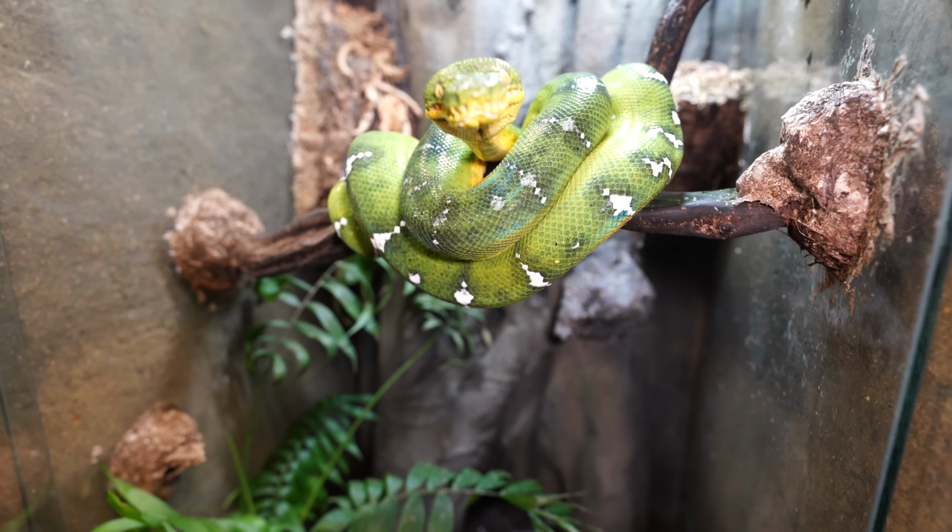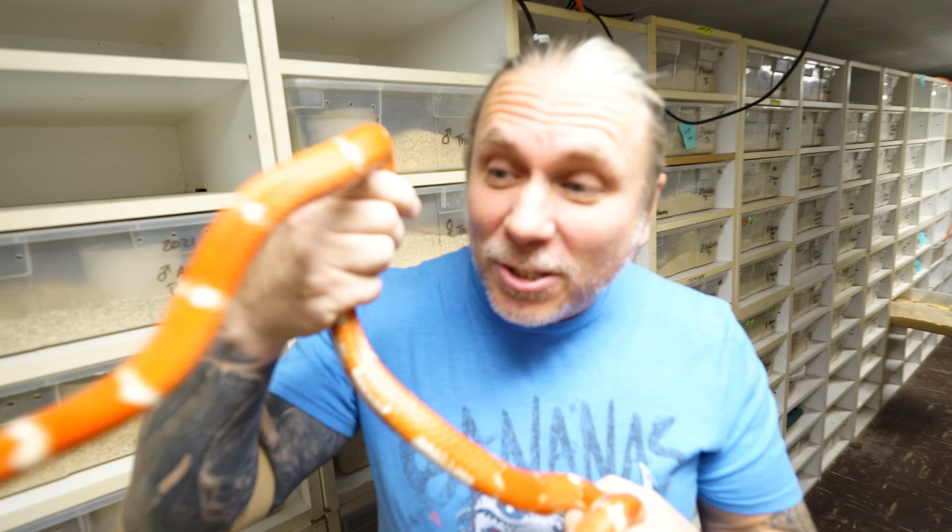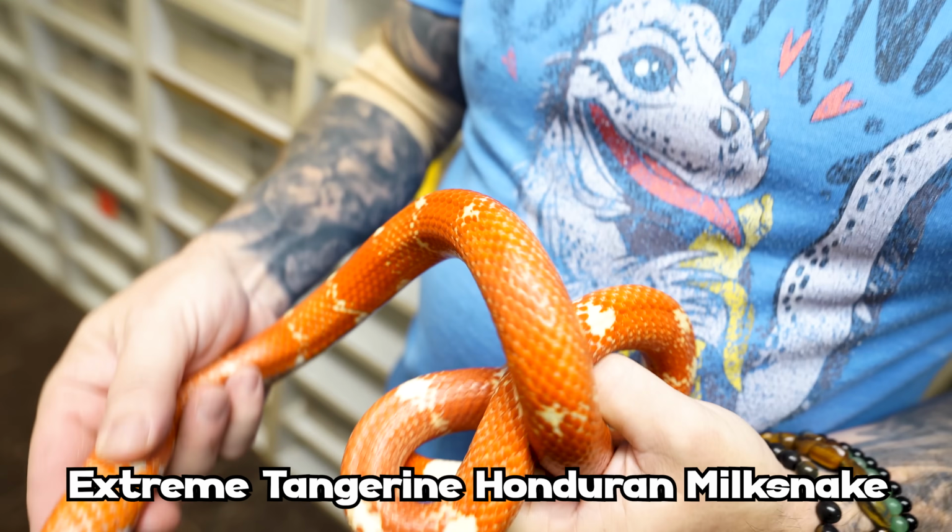Take a look at Carl. I mean, they always perch like this. They hardly ever move, and they're always beautiful. I tell you what, if you want a really cool picture, you can always get a great picture of an emerald tree boa. This happens to be an extreme tangerine Honduran milk snake.